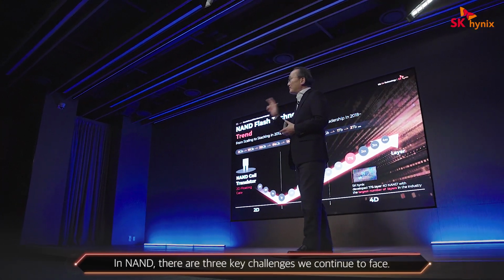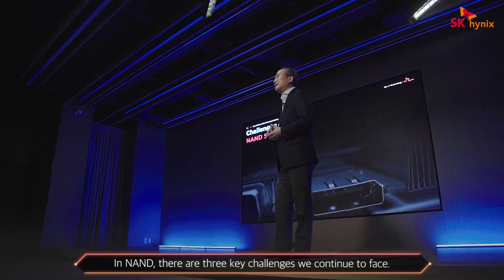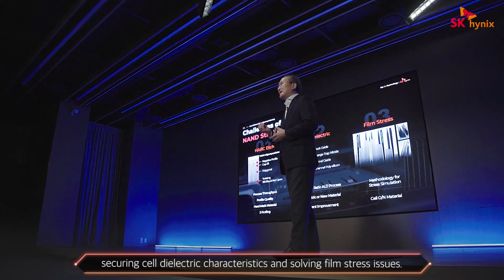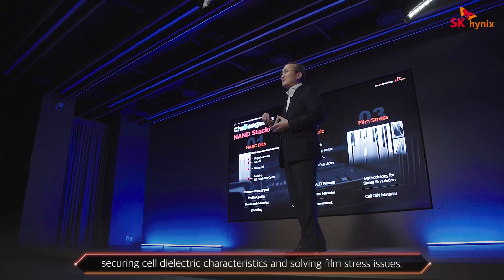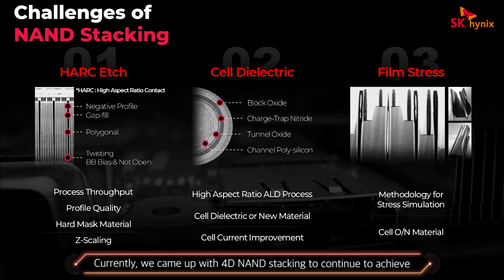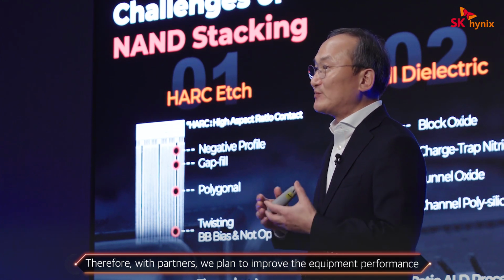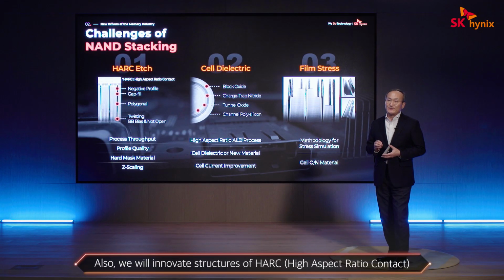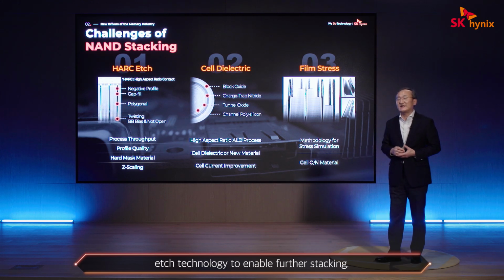In NAND, there are three key challenges we continue to face. Those are securing high aspect ratio contact etch technology, securing cell dielectric characteristics, and solving film stress issues. Currently, we came up with a 4D NAND stacking to continue to achieve the industry-required high density. But to further enable stacking, high aspect ratio contact technology is required. Therefore, with partners, we plan to improve the equipment performance and come up with innovation in materials. Also, we will innovate structures of high aspect ratio contact etch technology to enable further stacking.